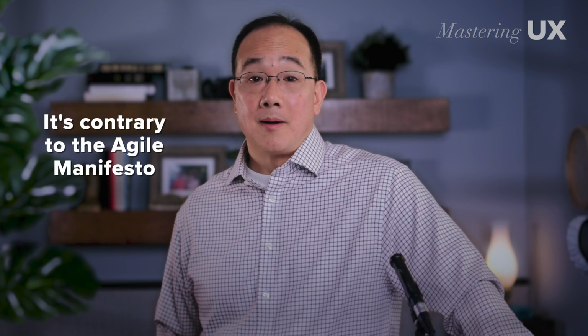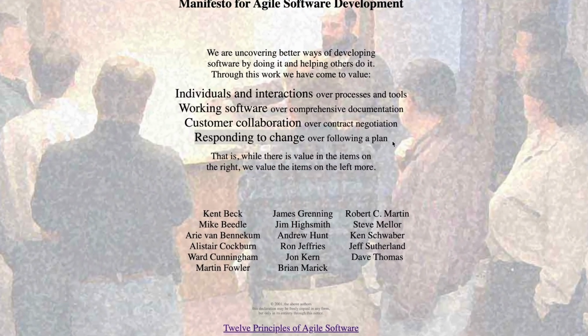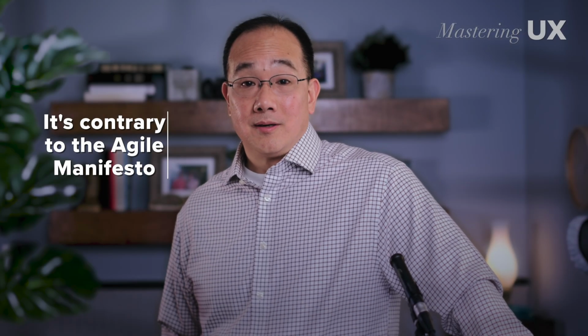Another statement that could be made is that it's contrary to the Agile Manifesto. The Agile Manifesto emphasizes responding to change over following a plan. And Agile purists might argue that this extensive validation, research, and discovery phase of dual-track Agile leans more towards heavy planning than the Agile principle of adapting to change.